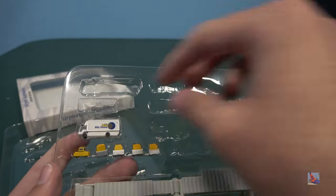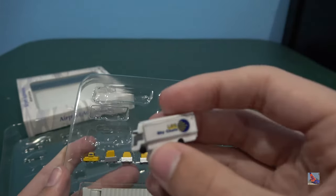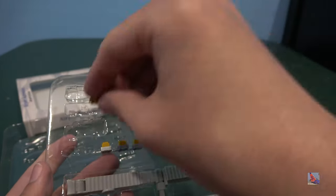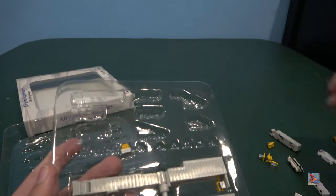Got ourselves another tug on there. We got an LSG Sky Chef's catering truck. This is the first time I've actually seen one of these in person. I know they're common at a lot of other airports, but this is the first time I've actually seen them. Another baggage vehicle right there.